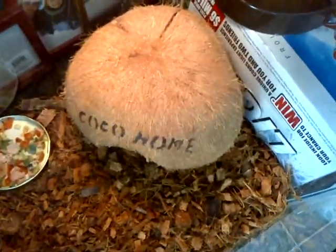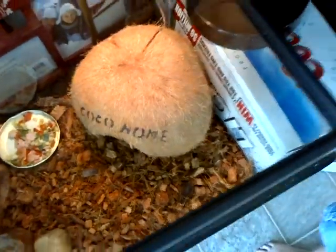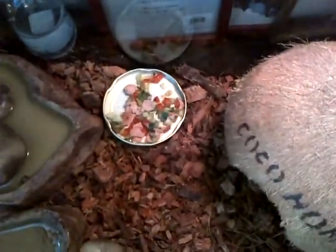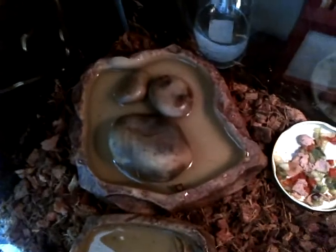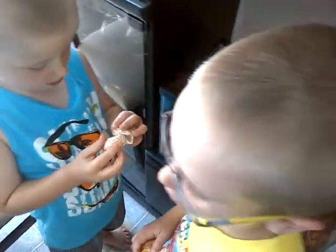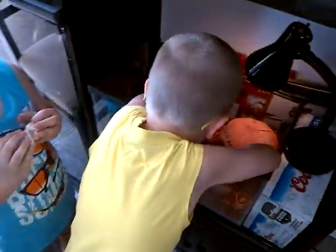So I see you have a home called Coco Home. Yes. And there's the food, some meat and vegetables. Yeah. There's your saltwater bath. And there's the freshwater bath. Yeah. What about Krabby? Krabby's asleep right now, Robert. Let's put our shells back. Yeah, lay them out.